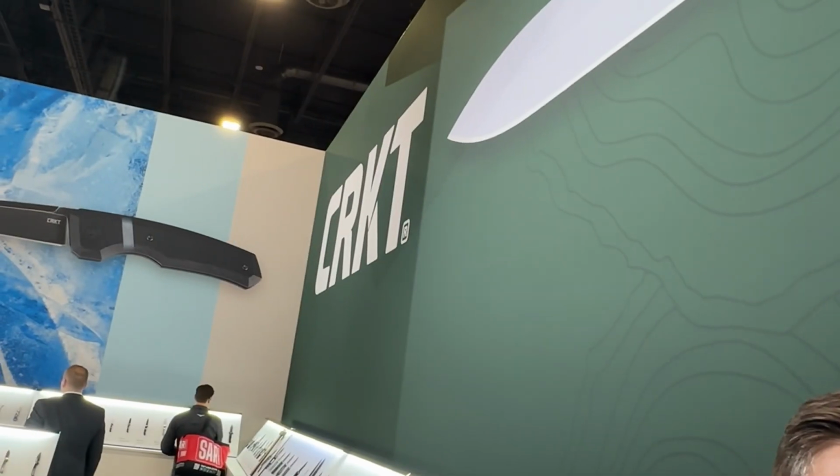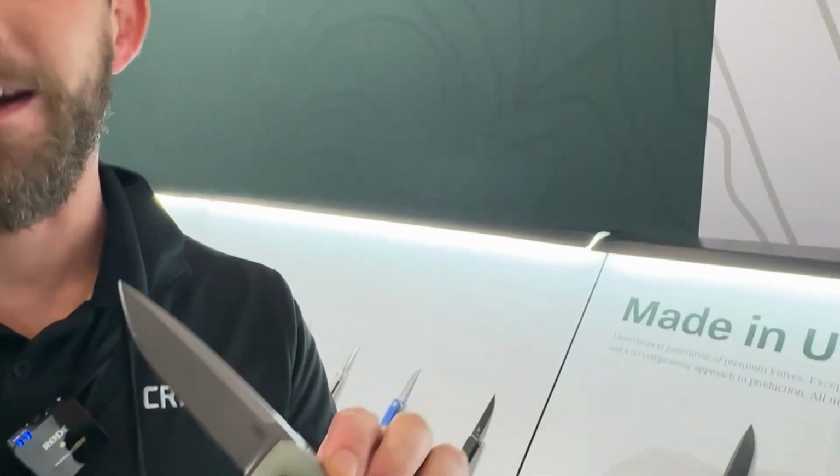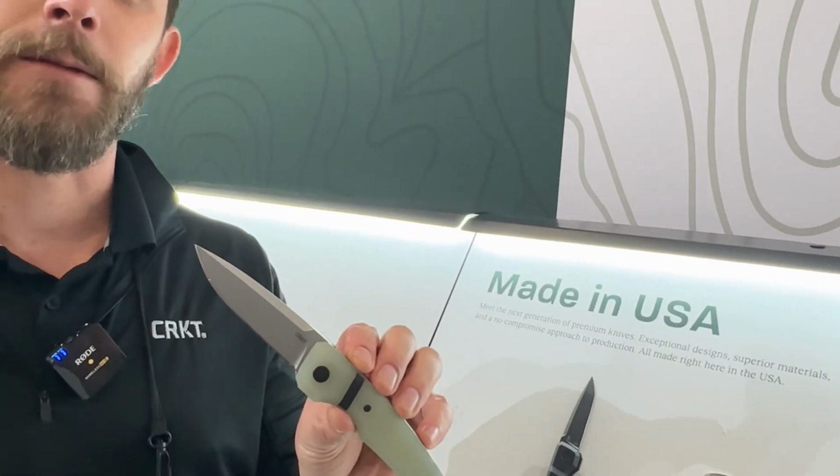We're at the CRKT booth, SHOT Show 2024. We have breaking news. Bryce, tell us about the breaking news. CRKT 2024, breaking news: we've got American-made autos. That's big news for us this year. This is the Michigan, designed by Philip Booth, and we worked locally here with Hogue to make it.